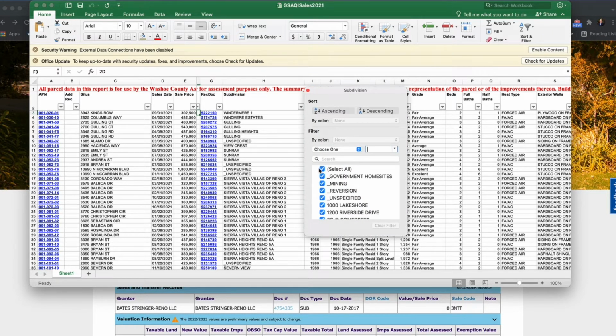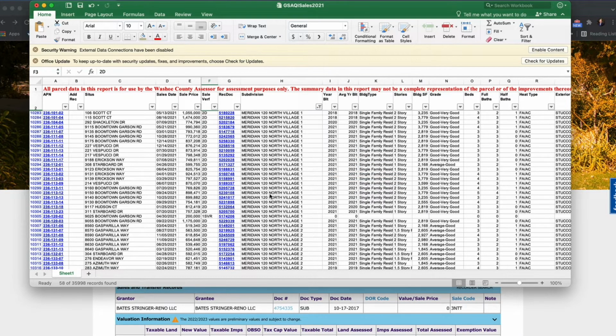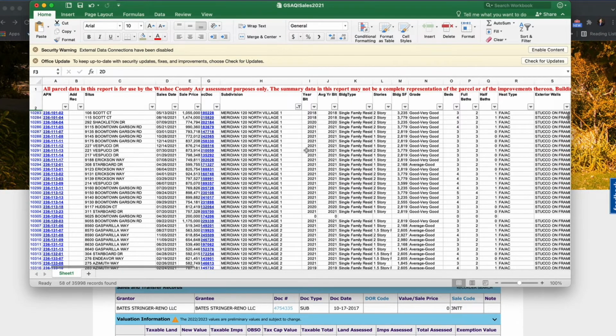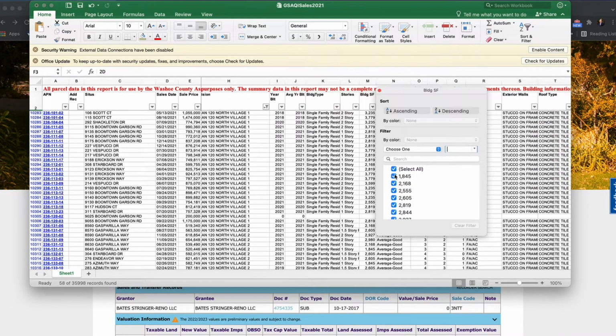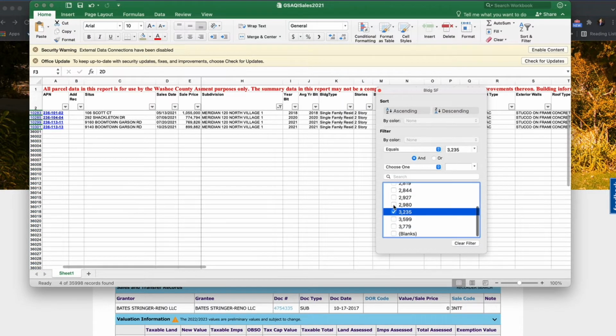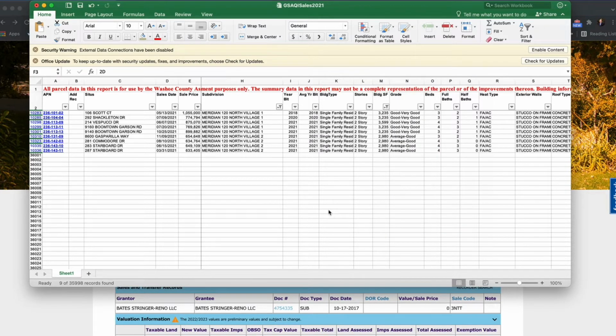In Excel, we unselect all. Then we search Meridian. Boom, there it is, Meridian 120 North. Now let's look at homes. Here you have some that were built in 2018 and sold in 2021. But now let's say you're looking to resell a home that's maybe their 3,235 square foot model. So let's look at the model above, the model below, and the 3,235. Boom, just like that, in a matter of seconds, we have the brand new home sales data, which may not be available on the MLS, right at our fingertips. So that's step one.